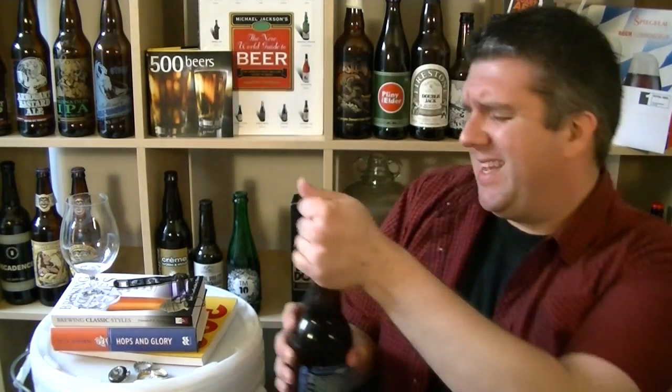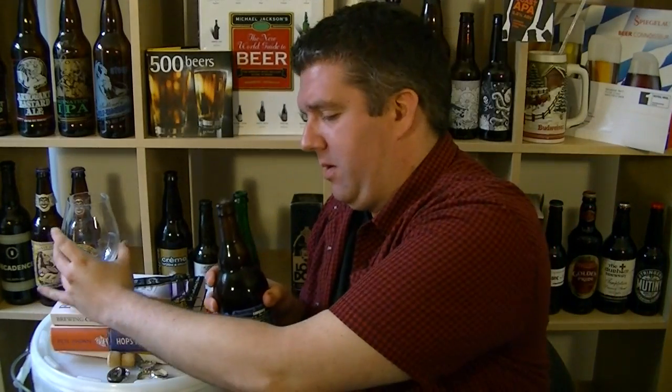Cork and cage. Slightly scared that this is going to whiz out the top and go everywhere. So wish me luck. So cheers. Oh, there we go. Oh no, it's quite well behaved.